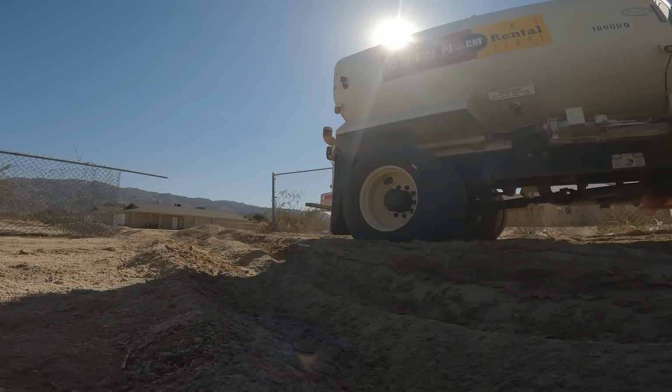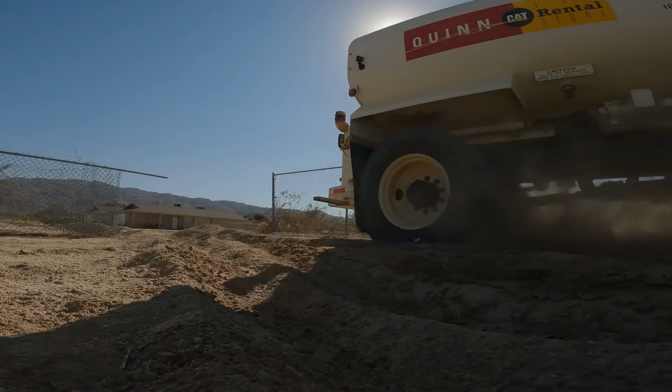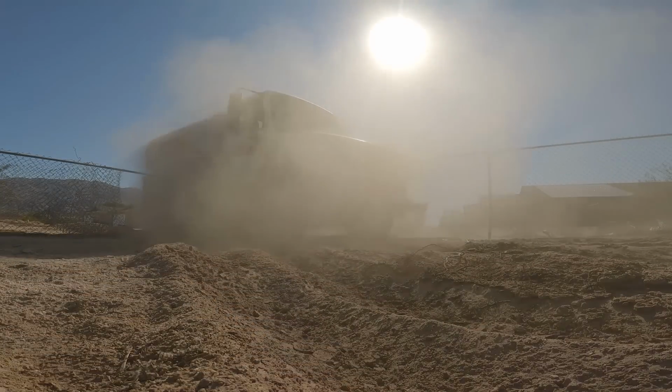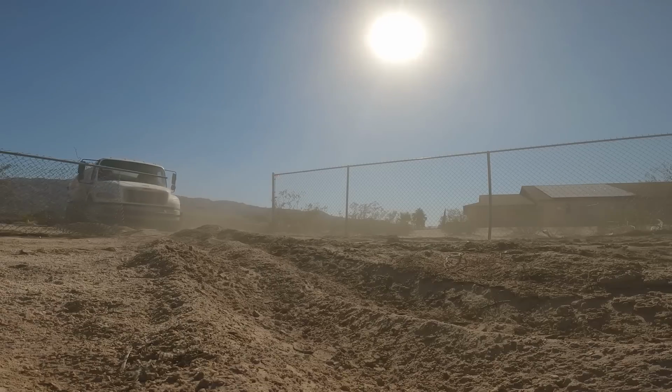Try to go forward here. See, it's moving, it's not even slipping going forward. And then it starts slipping immediately going in reverse. There it goes. Don't rip off the mirror. Okay, we're out.